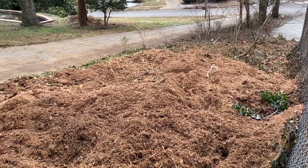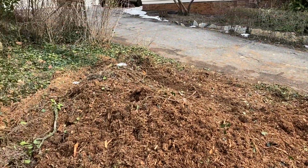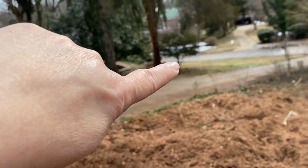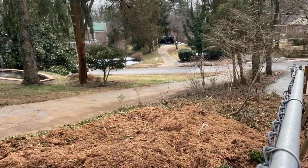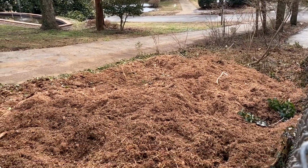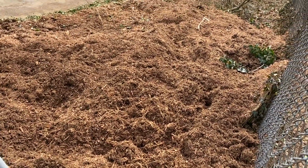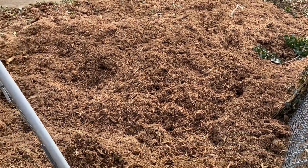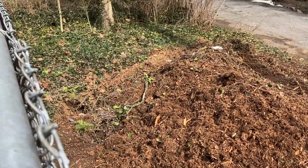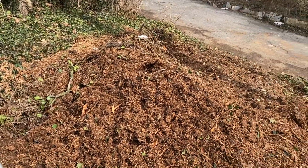But the tree guys took out all of the brush that was along here. There used to be brush like this all the way down to that brush down there. But the guys took it out so that they could do their work in here. So now, where they ground the stumps, we've got these big, huge, fluffy piles of shredded wood. I think we're just going to rake this out and leave it evenly spread across this area, and then we'll be able to plant in it.